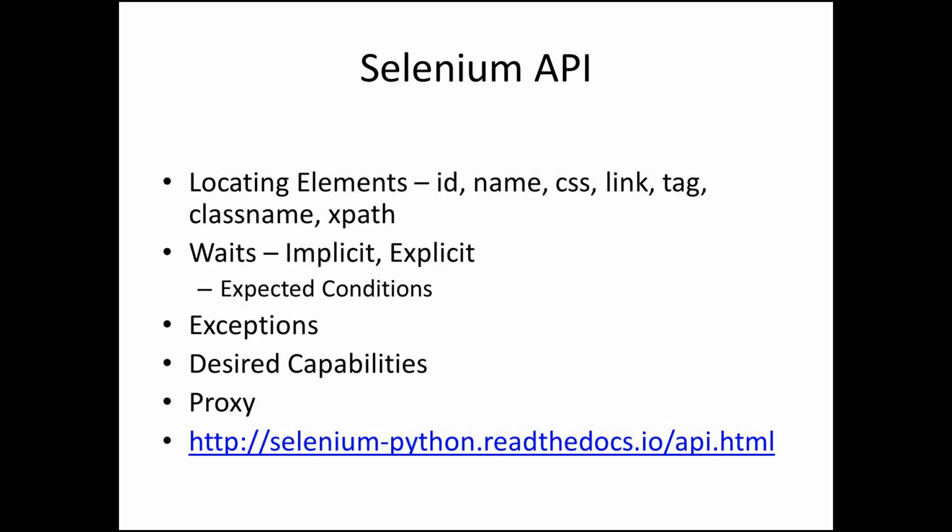Proxy is another thing, especially if you're working with Firefox. Really good.